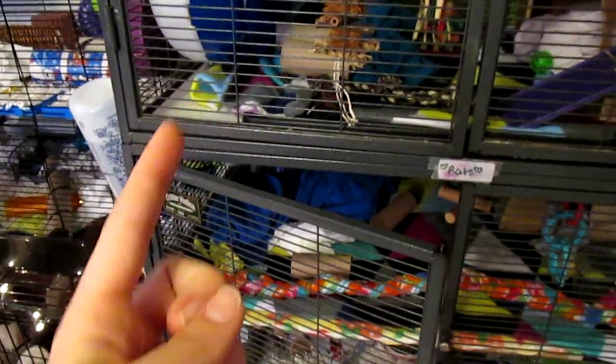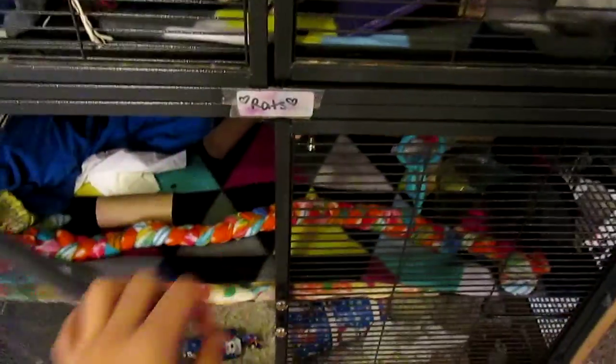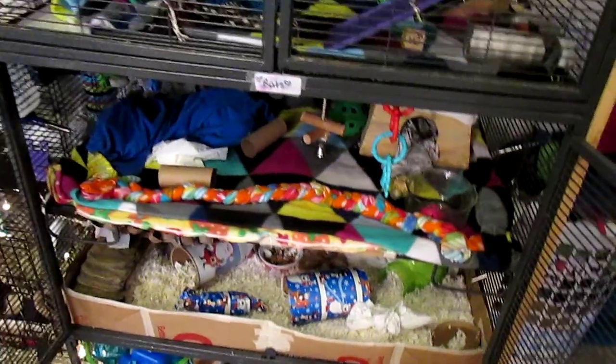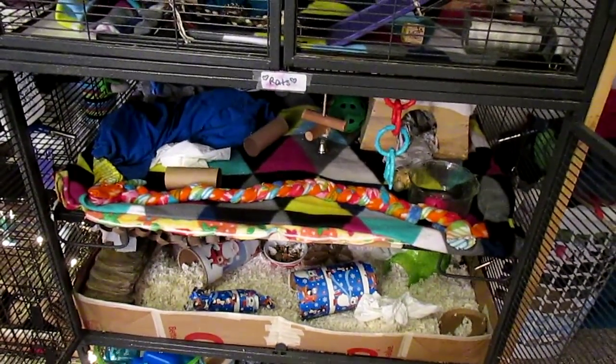I'd do one. So this is not the best camera I'm filming with. This is just my Canon point and shoot camera basically, and I'm using it to film because my other camera is charging. So yeah. So I just wanted to kind of give you the updates on the hamsters' cages basically.